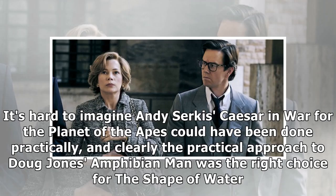No tool is right all of the time. It's hard to imagine Andy Serkis' Caesar in War for the Planet of the Apes could have been done practically, and clearly the practical approach to Doug Jones's Amphibian Man was the right choice for The Shape of Water.